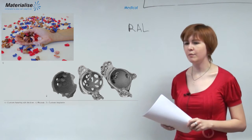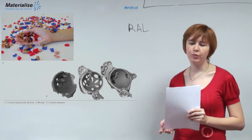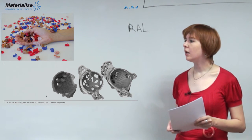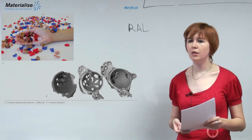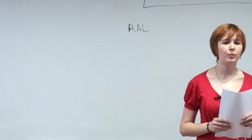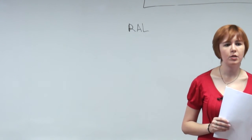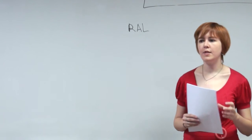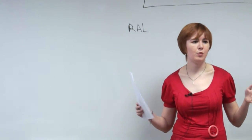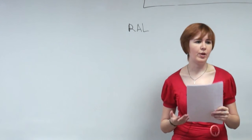Also, custom implants can be designed, and we are designing and producing both implants and the guides that are used during operations. They are very useful, because during the operation the doctor has this guide, and the whole operation is planned in our software, so it's very easy to perform the operation.